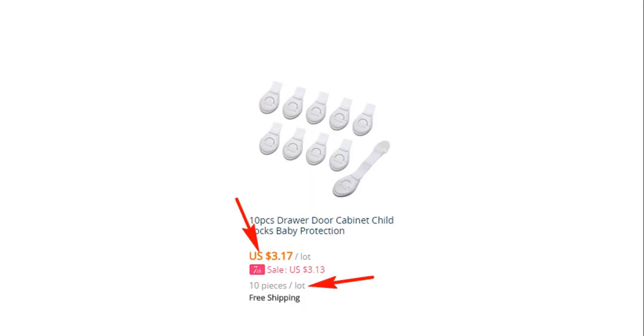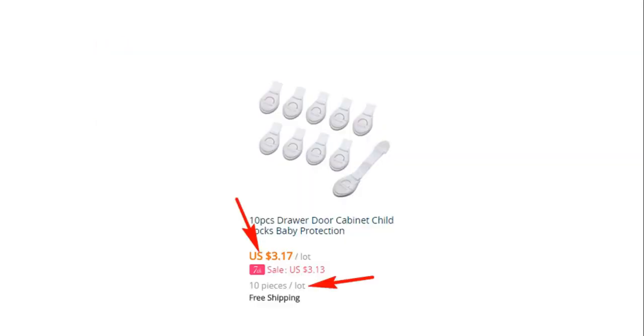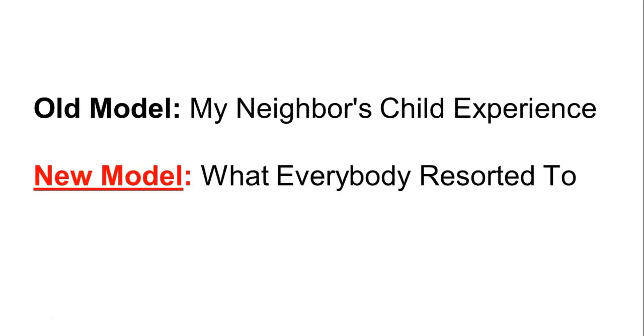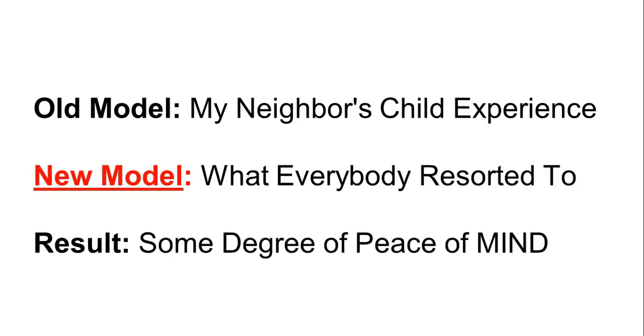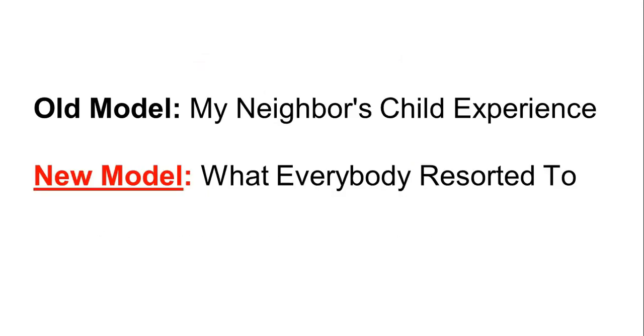All right, $3.7 for 10 pieces. That's about $0.37 for one. And I bought this product, and this is what it looks like. You stick one end here, stick the other end, so that you can lock it. You can't open this. And with that, I stopped my daughter from opening this cupboard. Right now, I didn't stop at that. I noticed that everybody would want to get the same thing, especially if I'm able to sell this with my own experience, with my own story.